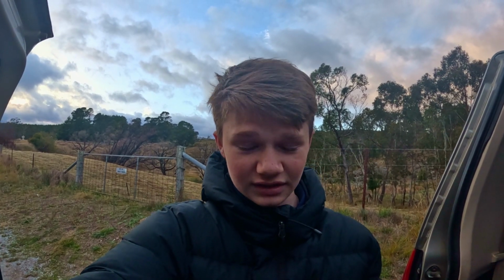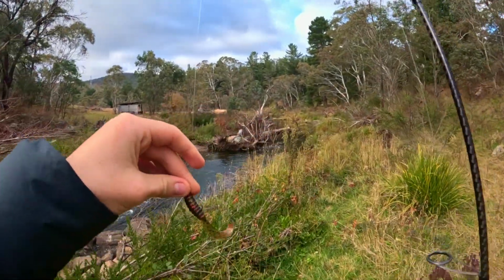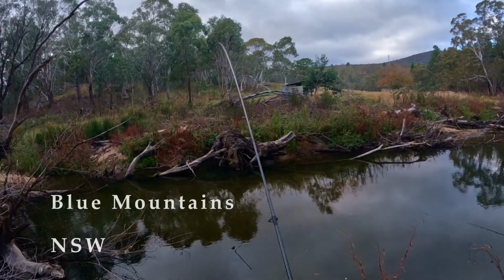We're just out at the river, trying new rivers. Hopefully get a big brown or big rainbow. There's apparently tiger trout in here as well, so hopefully we get one. I'm gonna be using a Z-Man plastic at the start. Hopefully it goes alright.